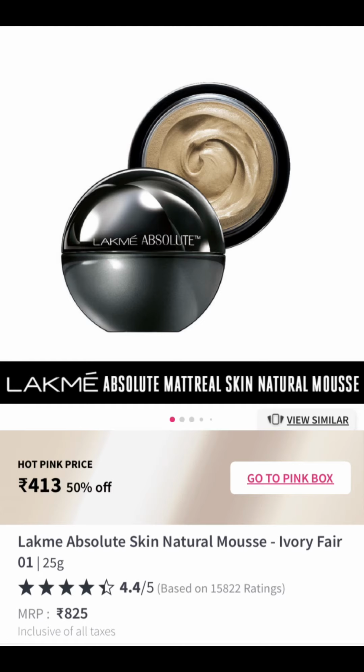Next in the list is this Lakme Absolute Natural Mousse Foundation. As the name suggests, it's a mousse foundation, which means it has a gel-like consistency. When you apply this, you do not need a primer, because it has silicone inside it, so when you apply it, it will act as a pore filling primer too. It's very smooth in texture and very travel friendly.